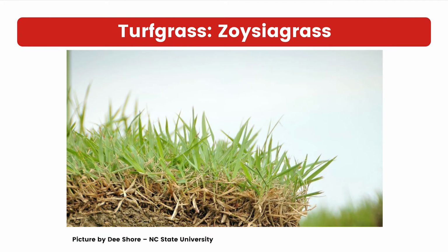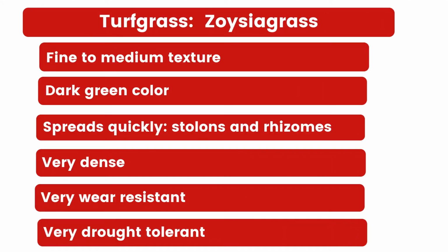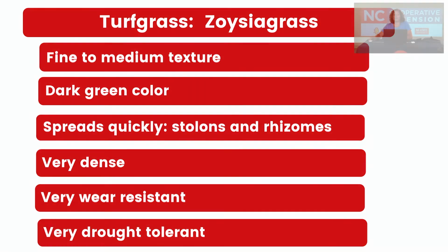Another grass to consider is zoysia grass. Zoysia grass has a fine to medium texture. It's a darker green in color, so it often is very attractive. It also spreads quickly through stolons and rhizomes, and it is very dense, and it remains really beautiful. It is very wear resistant and very drought tolerant. One thing to note is as the year moves along, it goes dormant in the wintertime, so it's not always as attractive during those winter months.